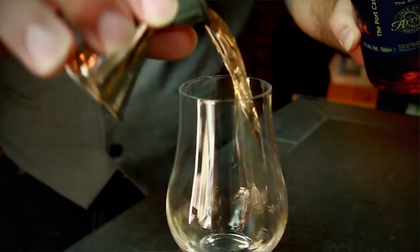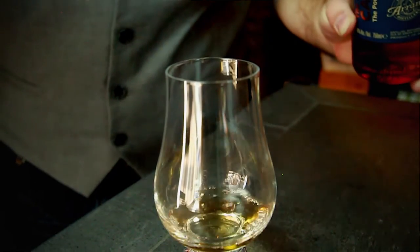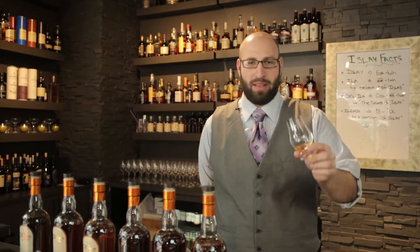Being able to sample all these different whiskeys at one time in one place, it is incredibly rare to get that opportunity. Just look at what we have in front of us. I mean, I'm smiling. If you like what you see here, stop on by and get a dram.